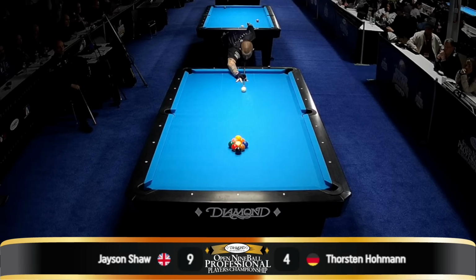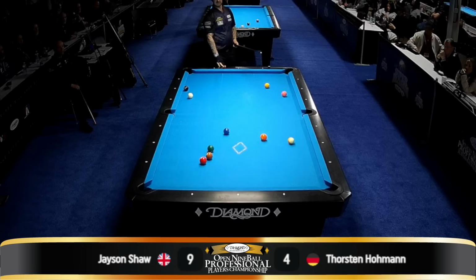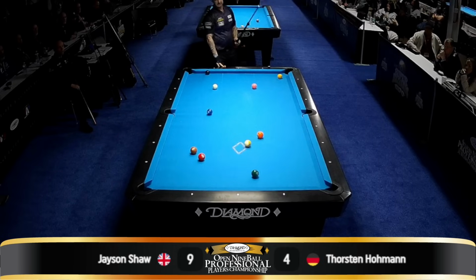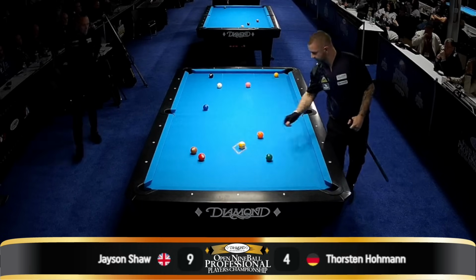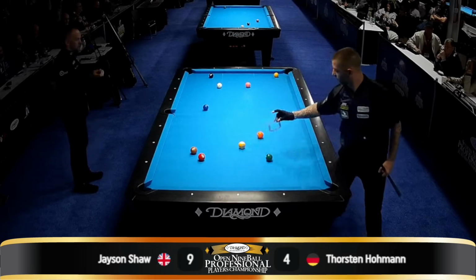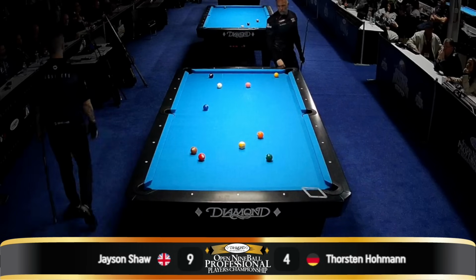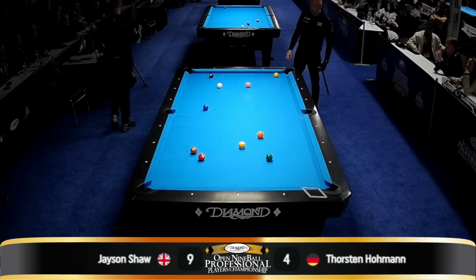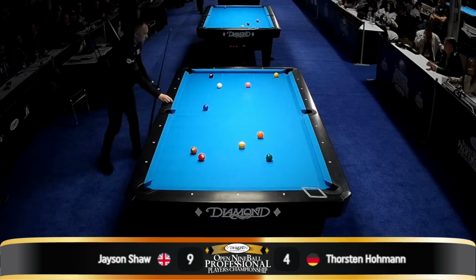Let's see who he runs into the 1 again. Leaves the table open for Thorsten. Three to 4 looks to be the toughest shot in this sequence.